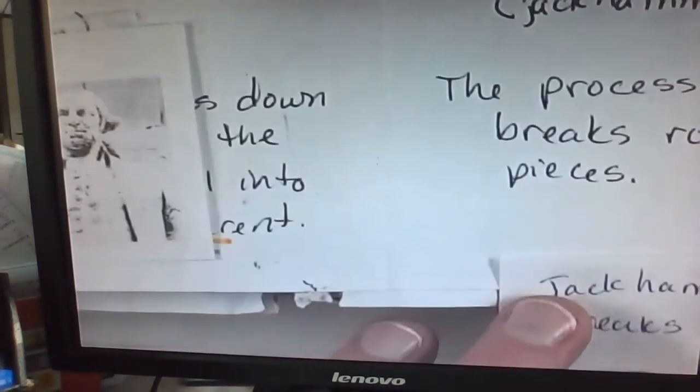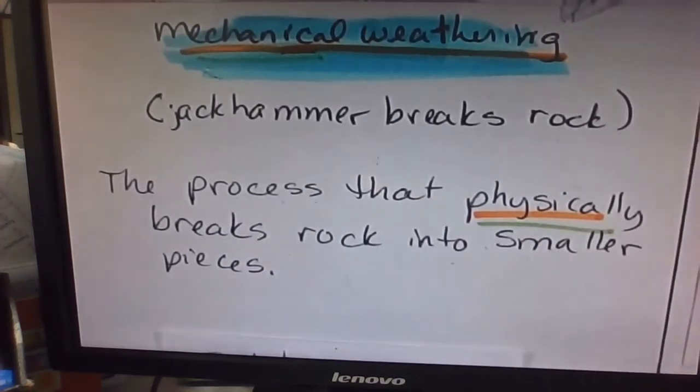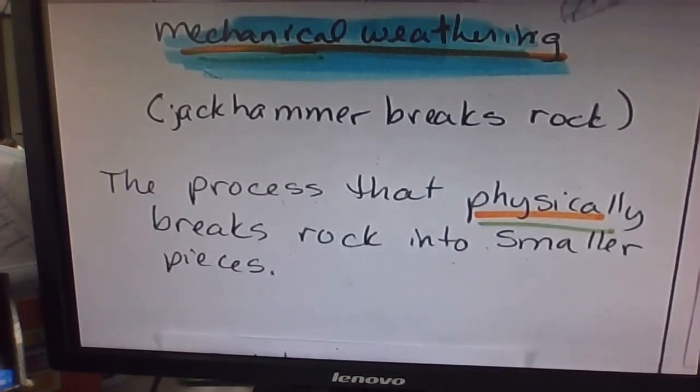Next type of weathering is mechanical weathering. So our example here was the little jackhammer breaking down that rock physically into smaller pieces. Mechanical weathering, physical weathering, we're not changing it into something else, we're just breaking it down into smaller pieces of that original rock. Mechanical weathering. Jackhammer breaking down rock is an example of mechanical weathering. This is the process that physically breaks rock into smaller pieces.